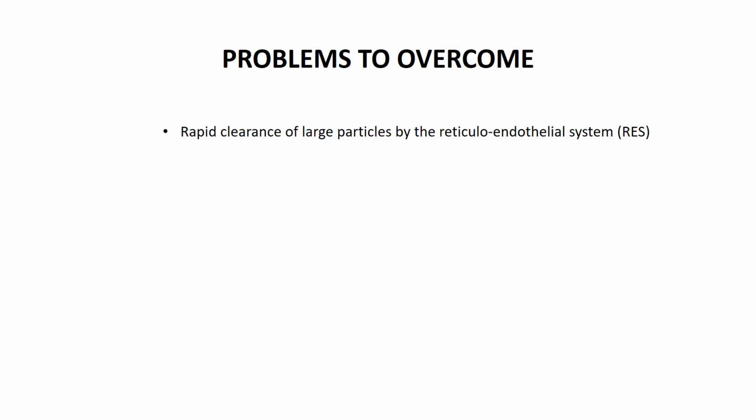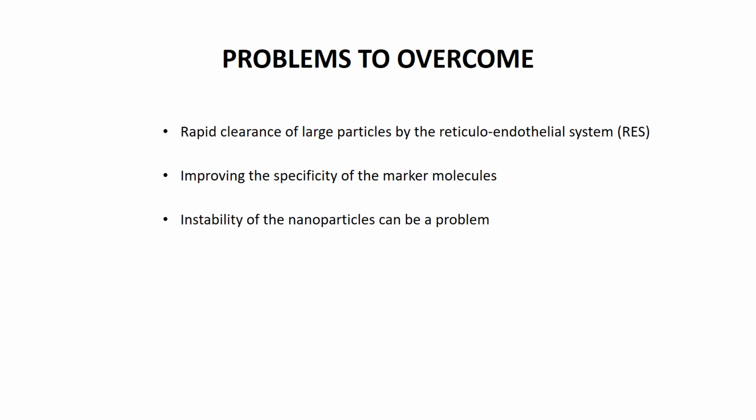There are some problems that need to be overcome. The larger particles are rapidly cleared, so the particles should be in the nanometer range so that they are not cleared by the reticuloendothelial system. The specificity of the marker molecules should be improved. Nanoparticle instability can also be one of the problems.